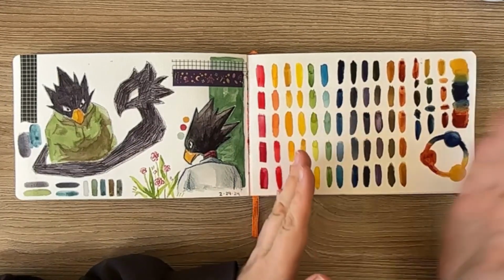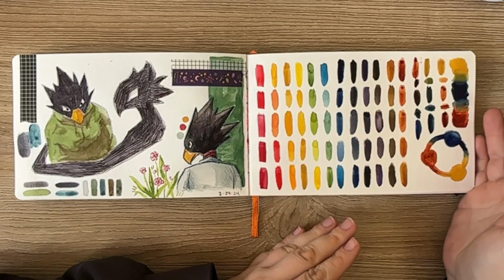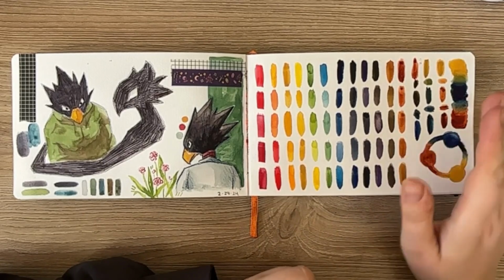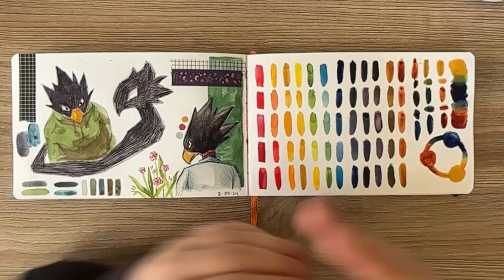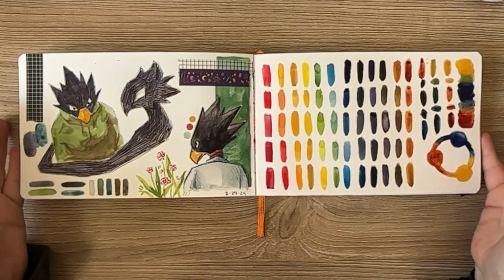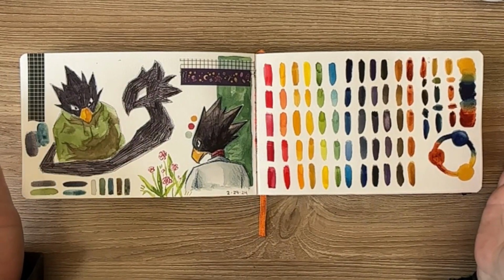So from here on, my sketchbook gets very weird. I did a ton of color studies of my paints. And I mean a ton. I'm going to go through pages and it's going to be like a spread of them. And then I decided, for the sake of this future sketchbook tour, I'm going to do one page of color studies.